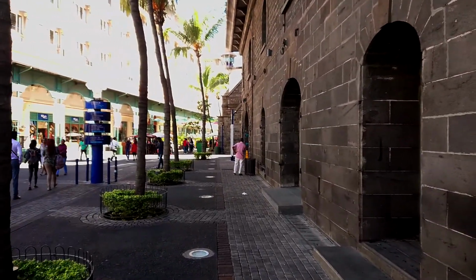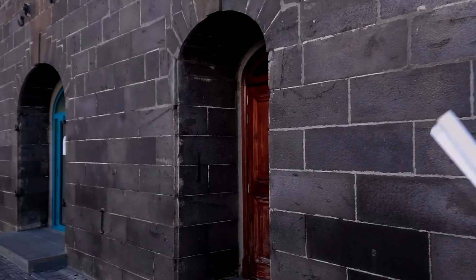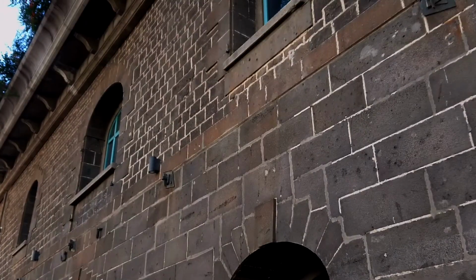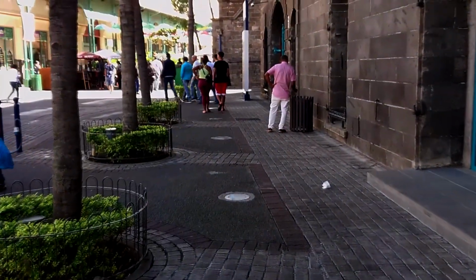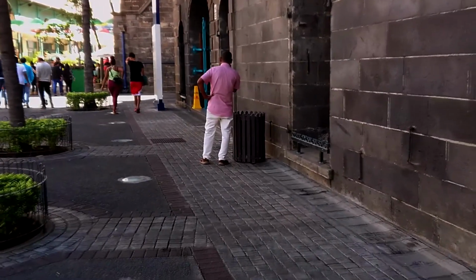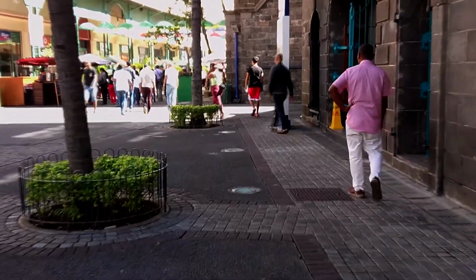This is typical of the old style of building. You could see the arched doorways and the different stones. Bigger stones at the bottom, smaller ones up there. And then what is typical is the type of roof as well. And these date back over 100 years old. A lot of these old buildings have been revamped and they put shops inside. So we just want to show you some of the cool features here at the market.